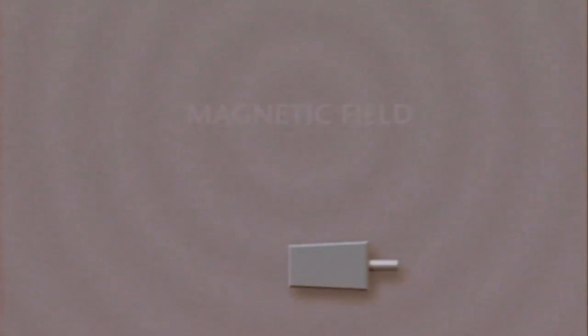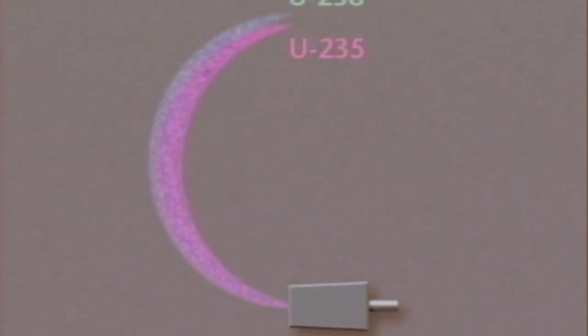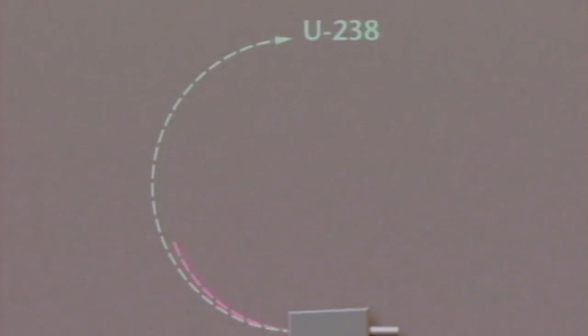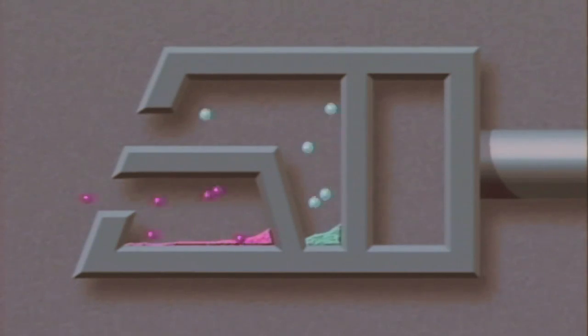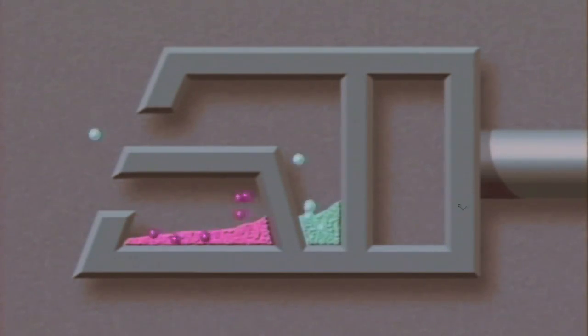A beam of uranium ions passes between the poles of a magnet, causing the ions to bend. They are split into different streams according to their mass, with the heavier ions making a larger arc, and the lighter ones making a slightly smaller arc. The small amount of the rare isotope uranium-235 was separated from the much larger amount of uranium-238 in natural uranium.